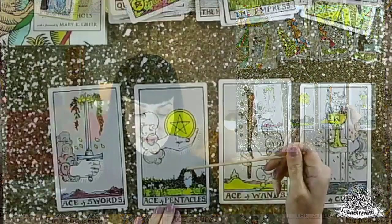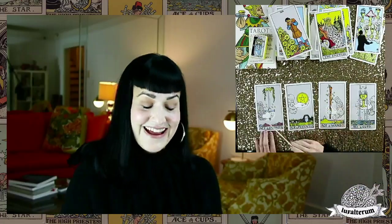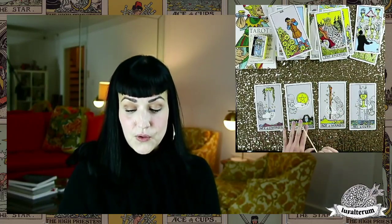So each one of these is associated with one of the elements from alchemy or from occultism, and it's pretty easy to guess which element they all might be associated with. So what might the cups be associated with? Water. Wands, fire. Pentacles, that's a little bit harder. There's only two left. Earth. And swords are air. And so that sort of is an indicator of the realm that that particular suit has dominion over.